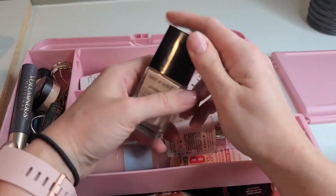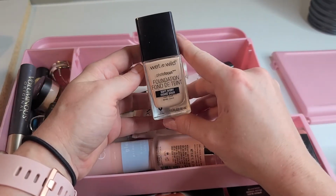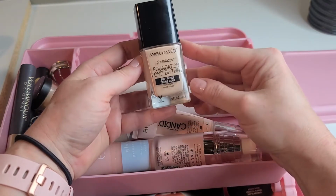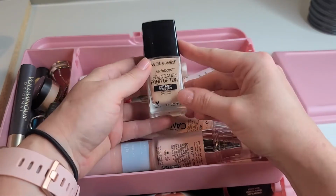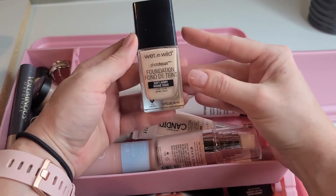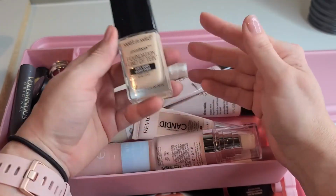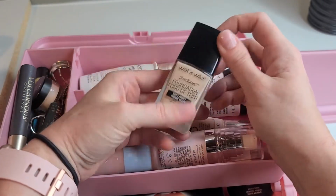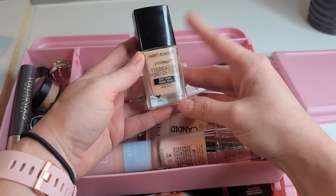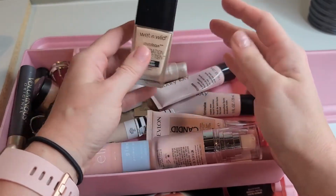The foundations that I had in that I switched from the last time was the Wet n Wild Photo Focus Foundation in Soft Ivory. I know everyone says this smells like paint. It really doesn't bother me. I love the coverage that this gives, and I love that it doesn't make my face look too cakey, and it just covers everything for me. So I definitely really enjoy this, and I got this, if you remember, when I broke my no-buy for 2 of them for my shade at the Dollar Tree. So this was like a really good find for me.